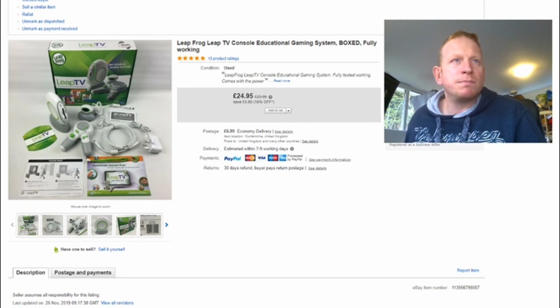This is a Leapfrog TV console. I sold quite a few of these. I think I've had 3 of them in the last few months. This one sold for £24.95 plus postage, and I actually got a message from the buyer a few weeks ago saying that they've come to actually test it, I assume prior to a Christmas present, and they're saying that the parental lock was on it, so they couldn't get into various features of the console.